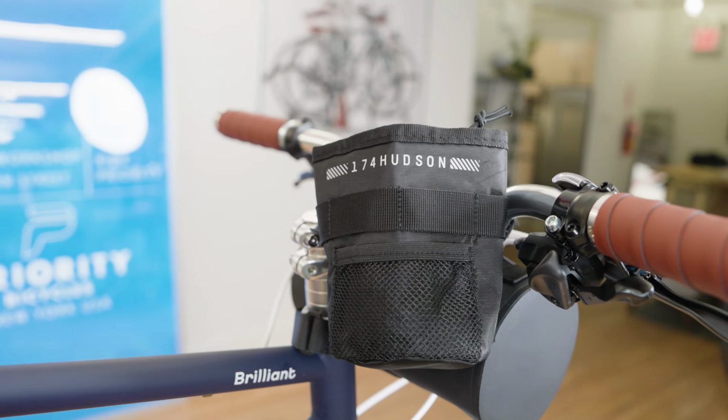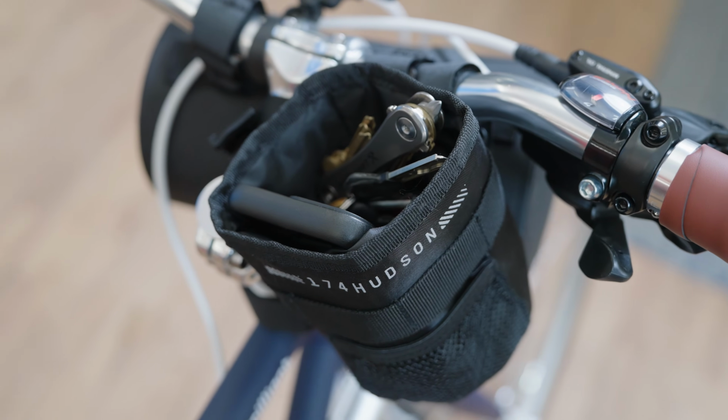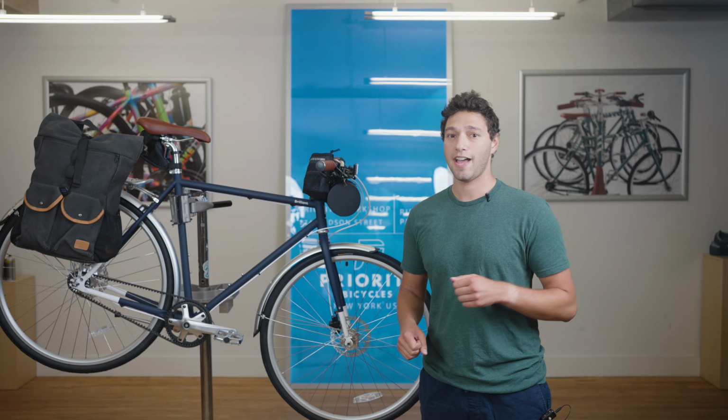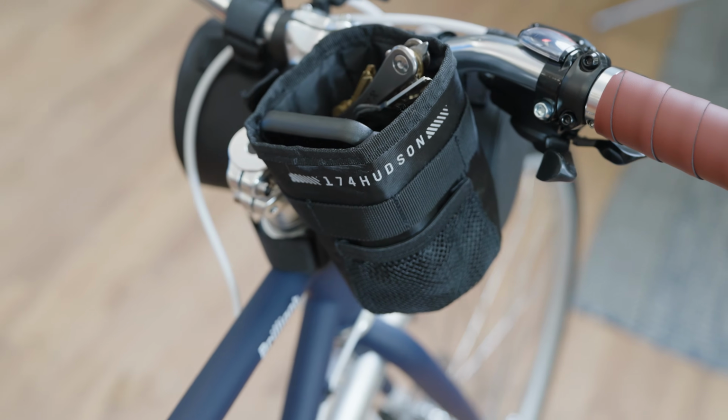Next up is our 174 Hudson Feed Bag. It's something you usually see more on a touring or adventure setup, but I really like it for my commute. In it, I'll put my phone, my wallet, and my keys, and it's really quick access, so if I need to grab my keys to get into my apartment, I don't have to struggle looking through a bag. It's also really nice to hold a water bottle if you're going on a bit longer of a commute.